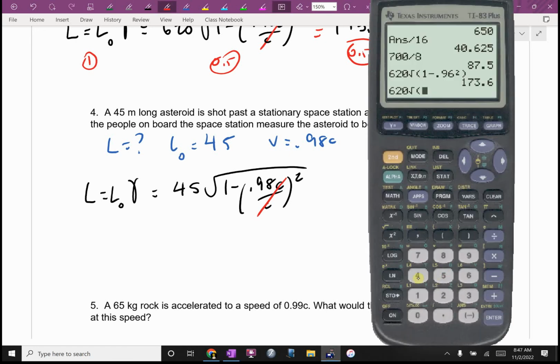But here I can go 45, clear. 45 square root bracket 1 minus 0.98. Don't forget the squared. Wow, 8.95? Is that right?